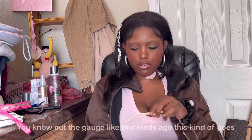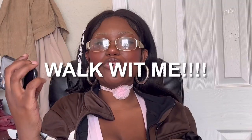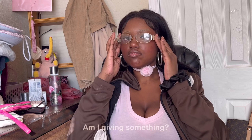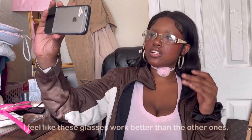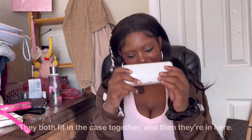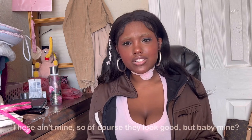I feel like this kind of goes with it, because this kind of eats. Walk with me, walk with me. I don't know, am I giving 2008? Am I giving something? I feel like these glasses work better than the other ones. They both fit in the case together, and now they're in here. But my real glasses, baby, these ain't mine. So, of course, they look good, but baby, mine? Yeah.